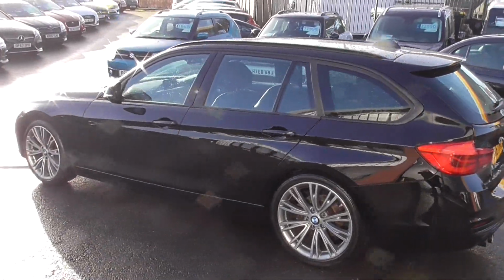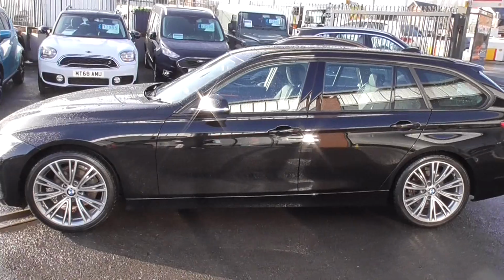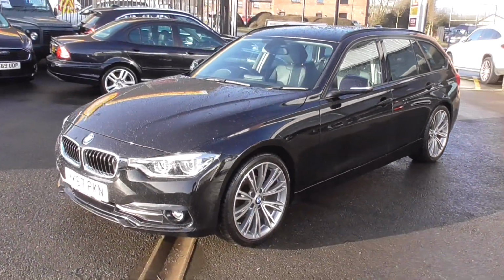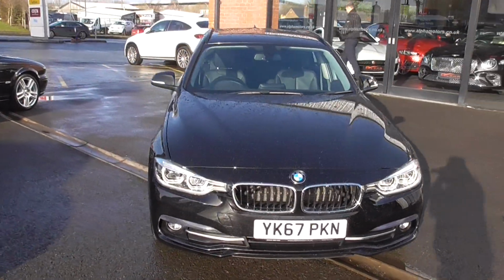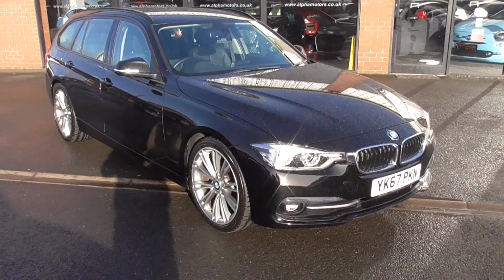If you want to reserve this car and come and collect it in the same day, we will take a £250 fully refundable deposit. What that will allow us to do is prepare the car for you. It's reserved and taken off sale, so you only have to visit us in store once, and to which then you can collect on the same day.